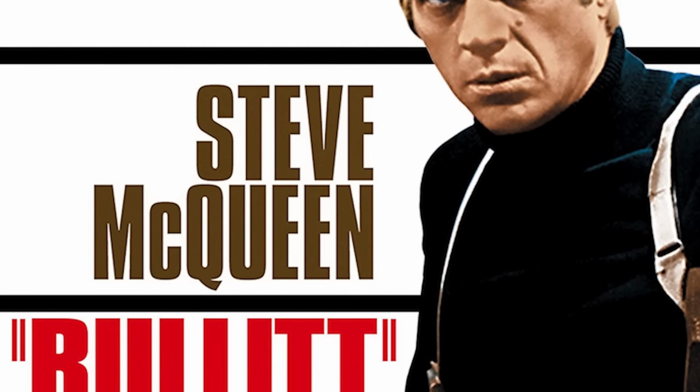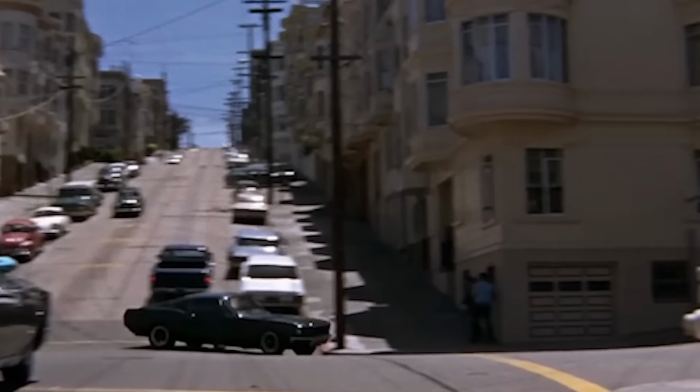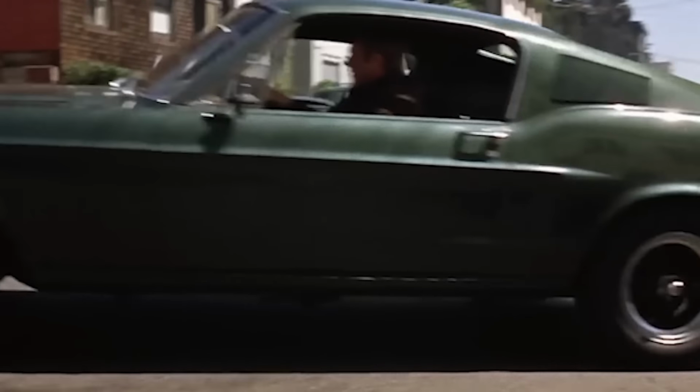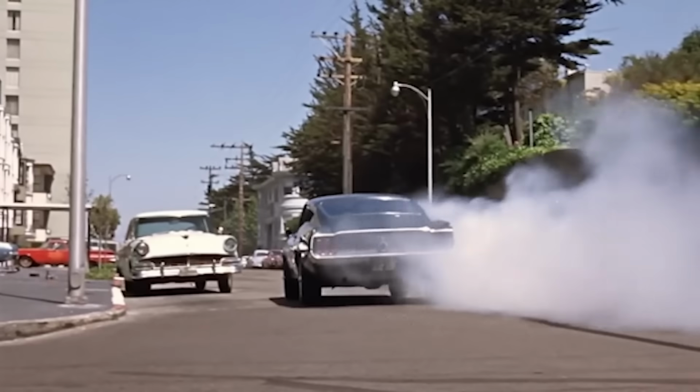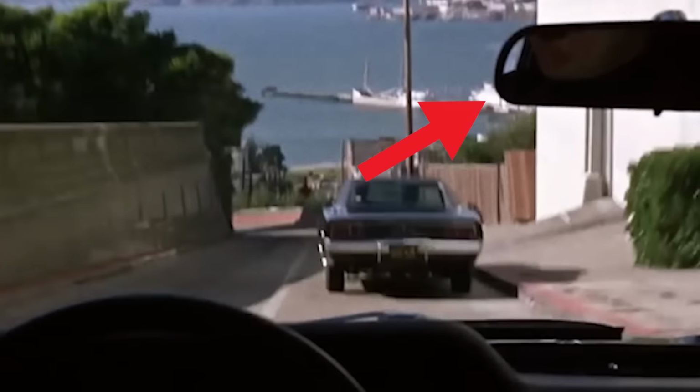The legacy of cool was cemented in 1968 with the release of Bullitt, starring the coolest guy in the world, Steve McQueen. Bullitt features an iconic car chase between a '68 Charger and a '68 Mustang driven by McQueen through the streets of San Francisco. Steve McQueen did a fair amount of his own driving for the scene, as he was an accomplished driver. You can actually tell when he's driving by looking at the rearview mirror in the shot. If it's down, Steve's driving. If it's up, it's one of his stunt drivers.